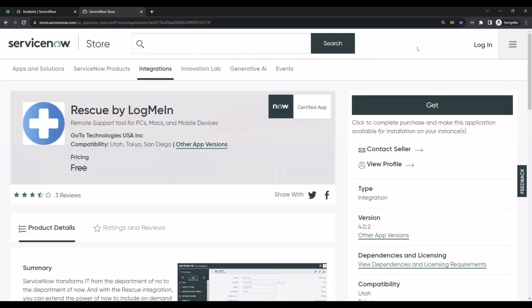So I am going to use ServiceNow to illustrate this. ServiceNow is by far and away the most common CRM system that we encounter. Honestly, about 50% of the customers that I work with are in ServiceNow already. So we wanted to bring Rescue into the ServiceNow solution. So I will walk through this.